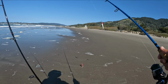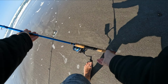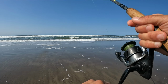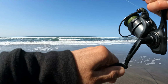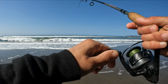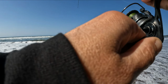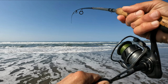We got one on. Oh yeah. There we go, first fish of the day. Oh, was he just biting? I don't feel no kicking anymore. This could just be small though. Oh no, that's a fish on there. There are tiny little crabs. Oh yeah, there's something on there. Oh, he's fighting pretty good. Yeah, let's see what we got.